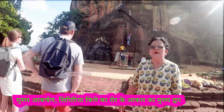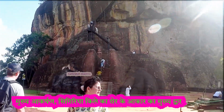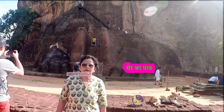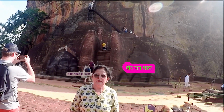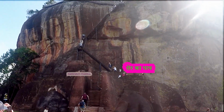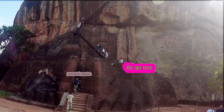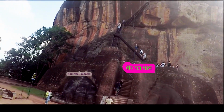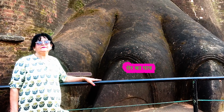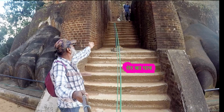The complex structure of the lion's head and body has collapsed, but King Kashyapa, 1500 years ago, built the citadel fort so strong that it was impenetrable. This lion staircase takes us to the top of the citadel. Now a series of iron ladders and supporting railings and metallic screens are placed by the archaeological department.